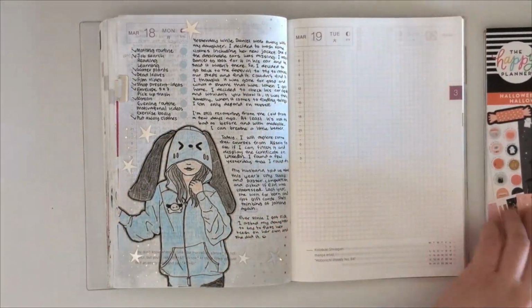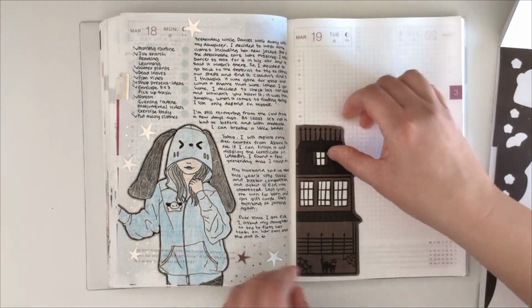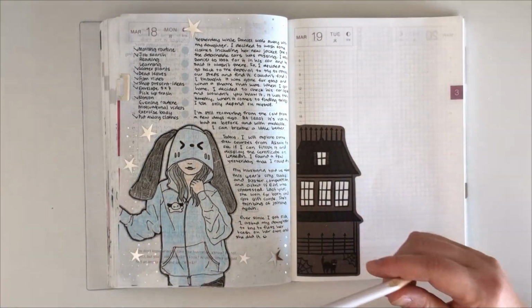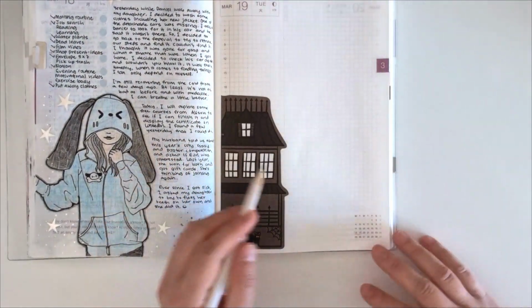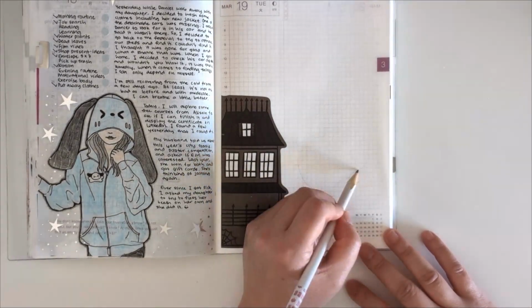Now I'll begin to prep the daily page for tomorrow. I have this big house sticker from the Happy Planet Halloween sticker book that I've been trying to use. For what I plan to draw, this sticker would be perfect for it. I'm placing it down first because my main priority is to be able to use the sticker. I'll adjust my drawing accordingly.